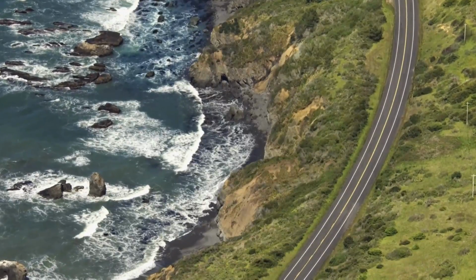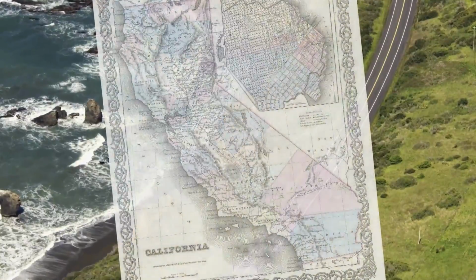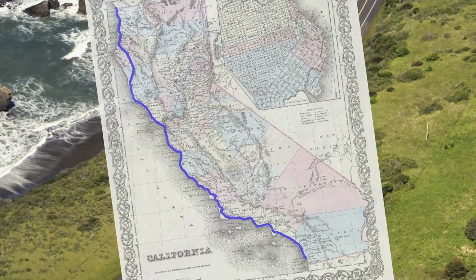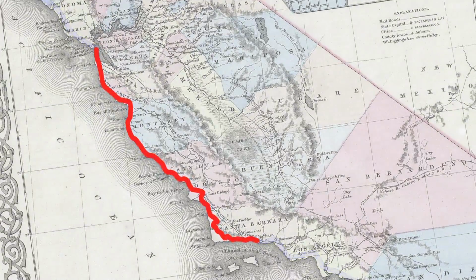And the stretch I did is just really popular because it's packed with stops along the way that you can visit. Yeah, and you could drive almost the entire coast of California on the PCH, but we're just going to focus on the most popular stretch, which is that 350 miles or so between San Francisco and Santa Barbara.